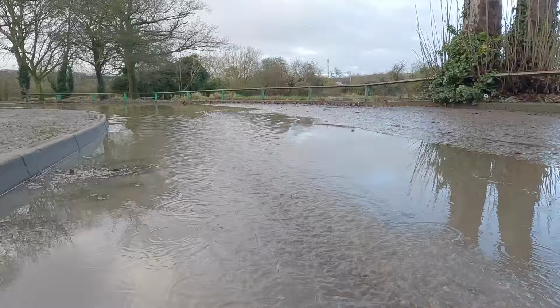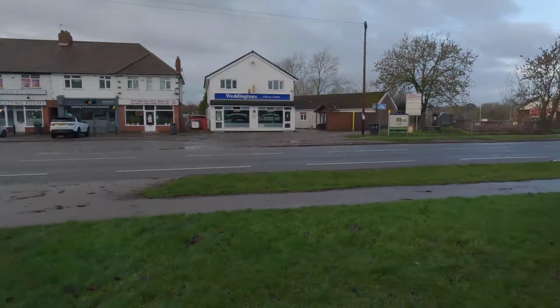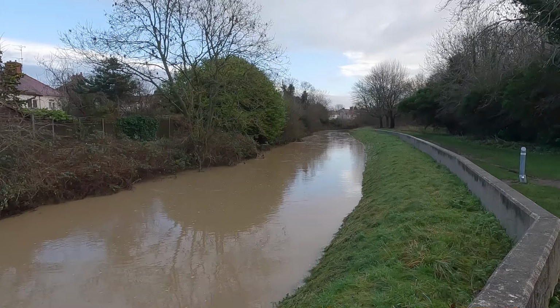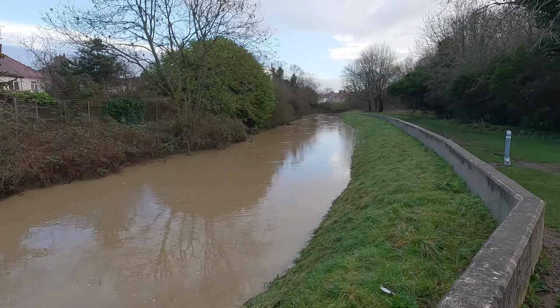I've just stopped by the chip shop, look. And the rugby club, the old Reds that is, on the Weddington Road, just to have a look at the flood relief system to see how well it's working. And that looks like it's working properly. That's magnificent. All this water is not going through the middle of town, which is excellent.